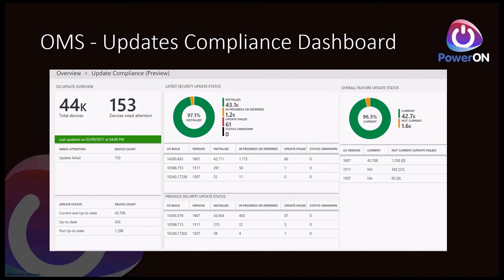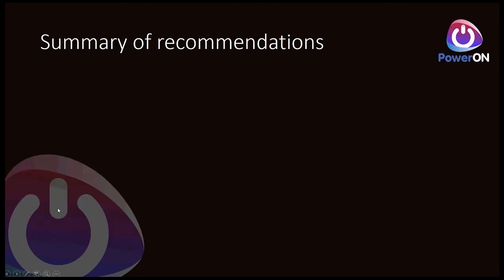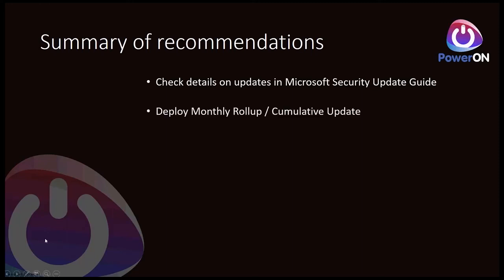Okay, so let's finish off by covering some of the key recommendations, just so that you can keep on top of your software update deployments. Check details and updates in the Microsoft Security Update Guide on a regular basis. Deploy monthly roll-ups and the cumulative update every Patch Tuesday. At a very minimum, simplify deployments by just deploying the monthly roll-ups and cumulative updates, which contain all the updates from the previous month in case you've missed the previous months.